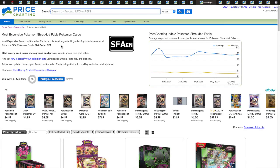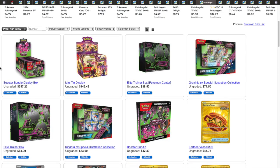So next up we have Shrouded Fable. This set, in my opinion, was average. I didn't show much importance to it when it was released. Let's check out the products.